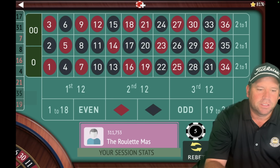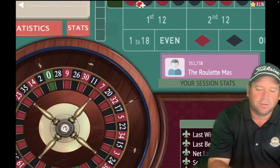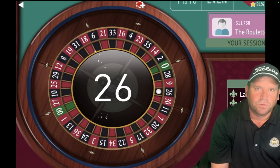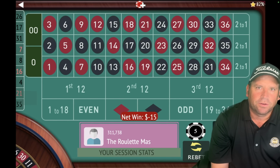And now there's a 7 red in that spot. So we're on first 12 again, and we'll bet $15 a second time. Here we go. Let's see what we get here. That's a 26 black. That's another loss. So the next bet's going to be $30.